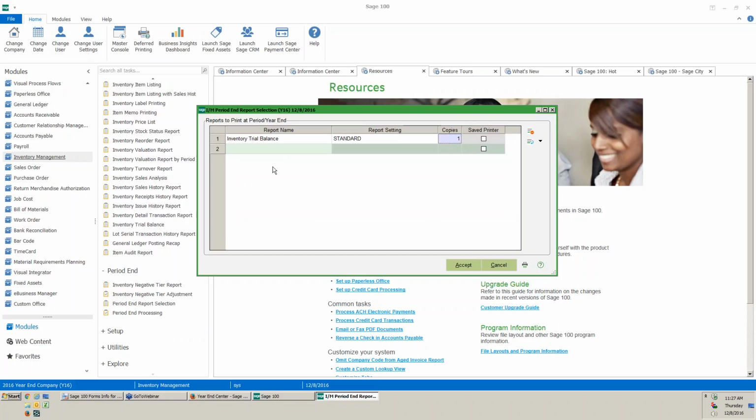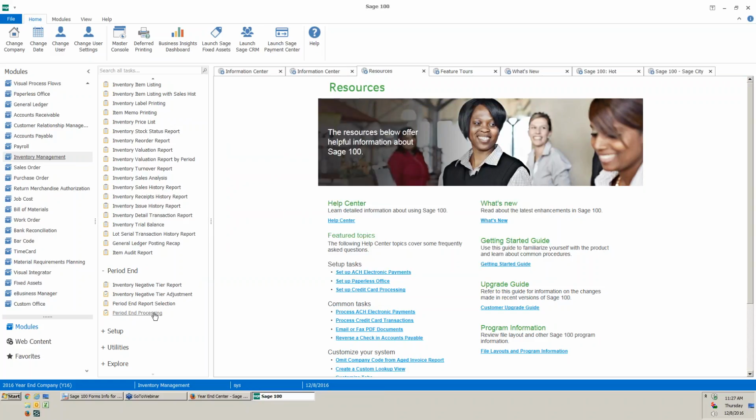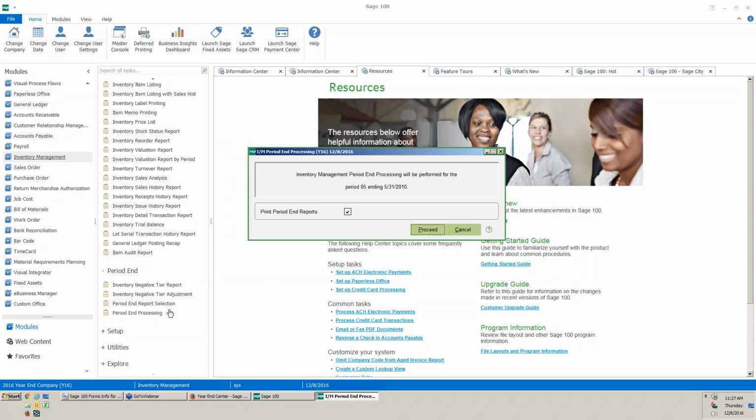So you can basically come in here and define a list of reports that you want it to run, and then when you go to actually run your period end processing, if you have this checked, it will go and print all of those reports for you all at once. So some people really like that because it handles all of them all at once.